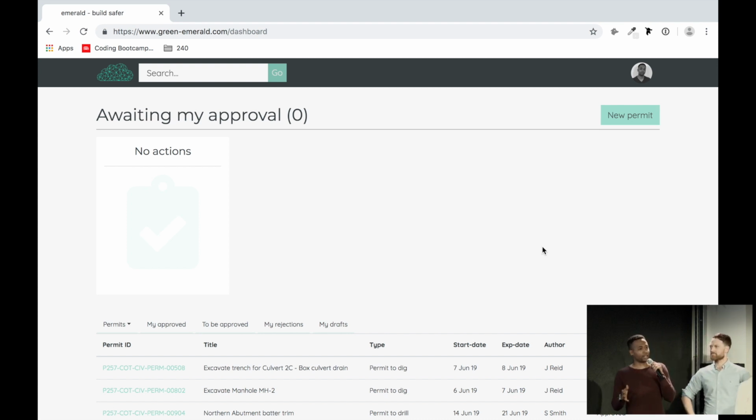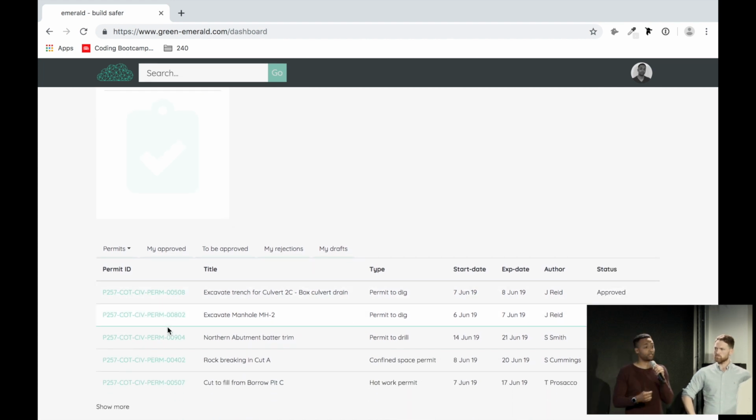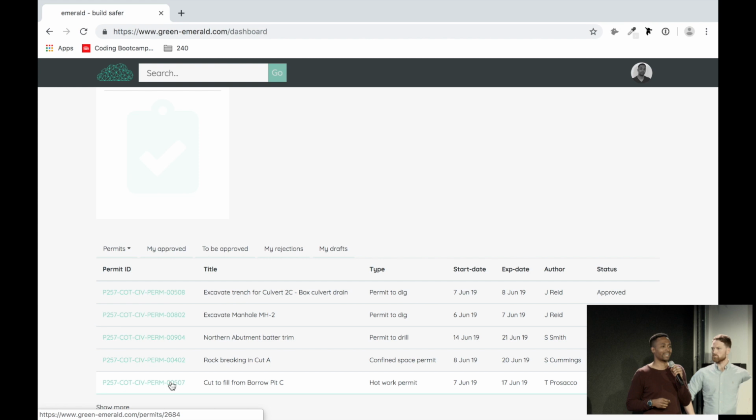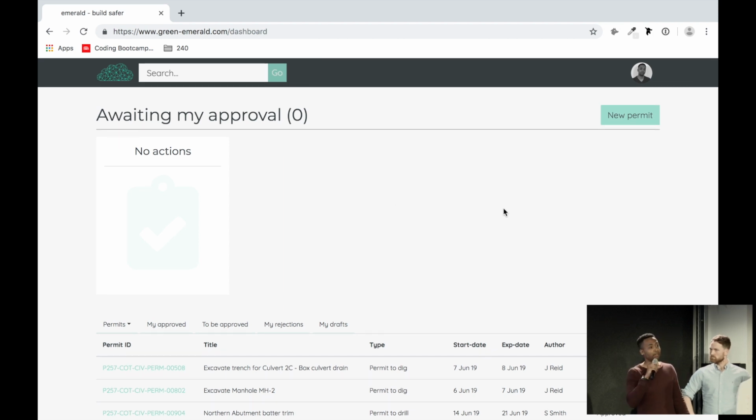Another thing that I love about this is, what used to really wind me up before we had Emerald was receiving documents back in terrible state from jobs that have been completed. Now I can see down the bottom of the screen that all of my permits for this project are filed away and easily accessible for future reference in one nice and easy place. So fantastic, all of my actions are done. I'm going to pack up and head home and enjoy my weekend with my family, fully in the knowledge that no job is going to be waiting for me to take action.